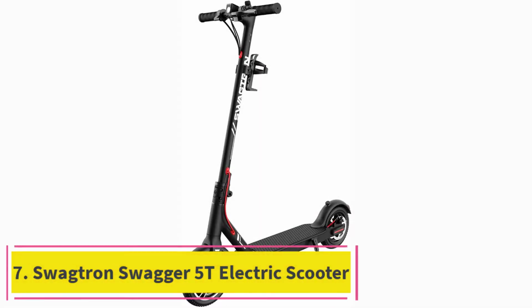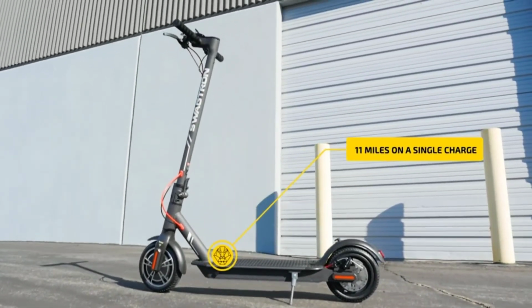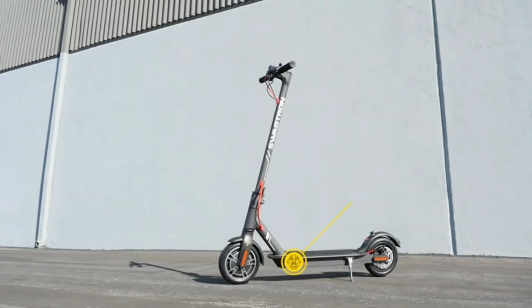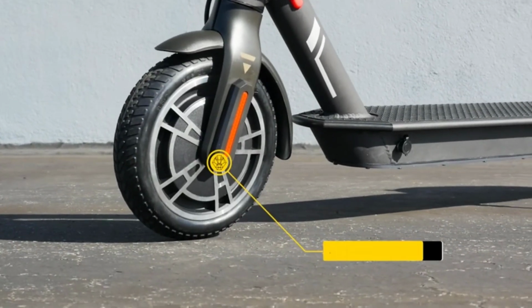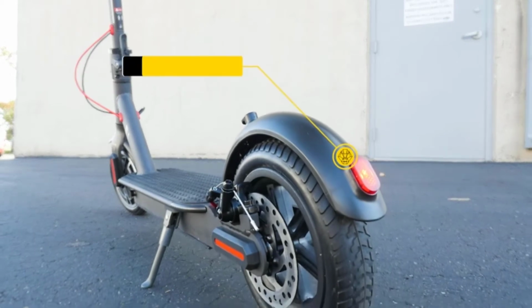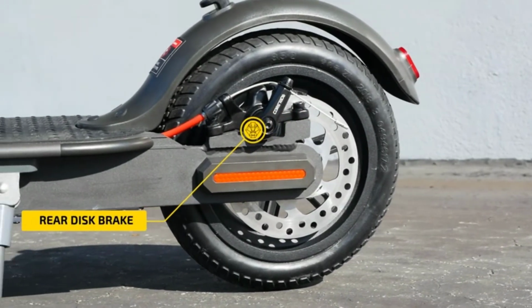At number 7, Swagtron Swagger 5T Electric Scooter. The Swagtron Swagger 5T scooter might have the most embarrassing branding on the market, but this OEM clone of the Xiaomi Mi M365 holds its own against the original. In a few key respects, it even outperforms it. One of the main ways it outperforms the M365 is its price point. The Swagger 5 is an incredible value, especially since it performs about as well as the industry-standard Xiaomi M365.